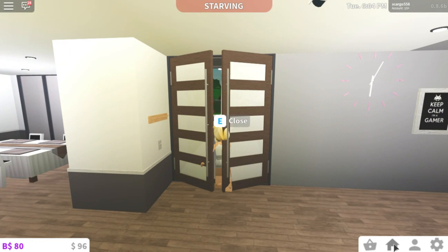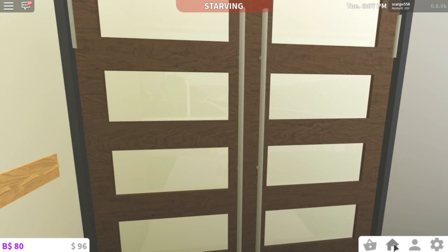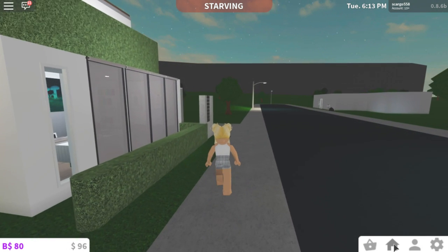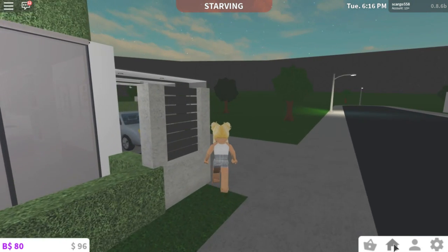But I wanted to show you guys a quick tip on how to get out of your house if you want to get out fast. You guys can just go into build mode, basically, without even leaving your house. So we're going to go in the backyard now. Wow, it's getting dark.